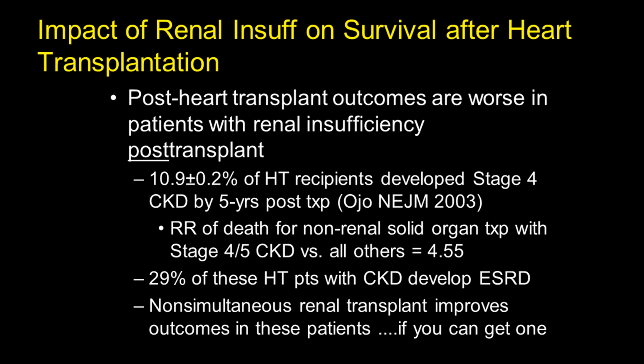Now, if we look at post-heart transplant outcomes with renal insufficiency post-transplant, that also is clearly worse. In the seminal paper written by our former colleague here at Michigan, Akinlulu Ojo, his New England Journal paper in 2003 showed that about 11% of heart transplant recipients had developed stage 4 CKD, or eGFR of less than 30, by 5 years post-transplant. And pooling all of the non-renal solid organ transplants, the relative risk of death for those who were stage 4 or 5 CKD versus all others was 4.55-fold increased. So a clear marked increase.